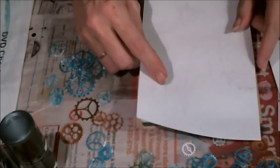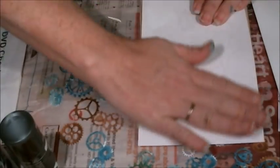Grab the sticker and see what kind of a print we can get with it.